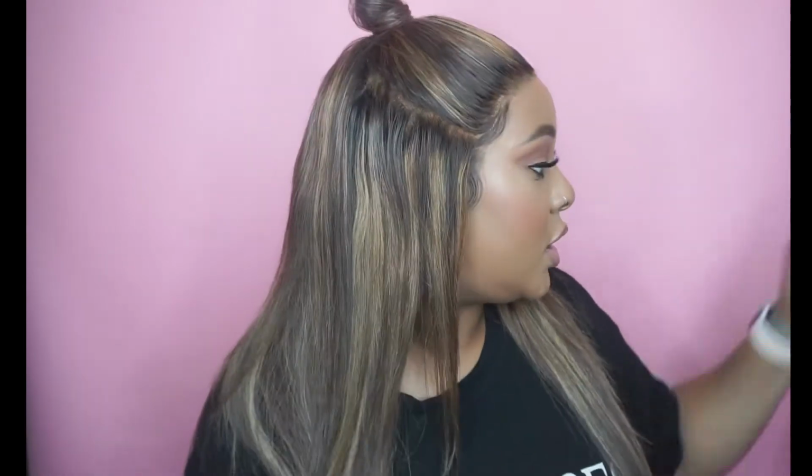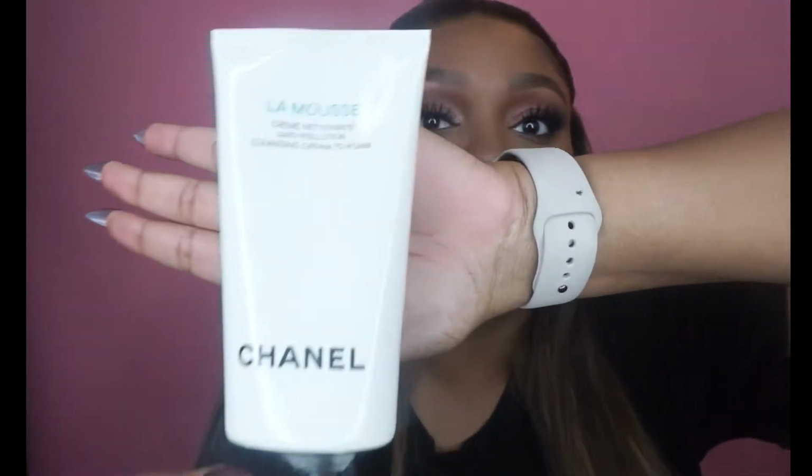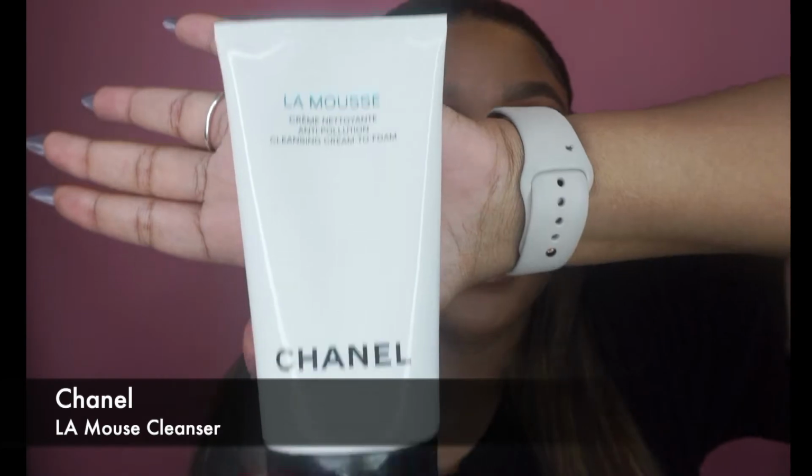So cleansers. My number one and number two cleansers that I'm in love with are these two babies. The first one is the Chanel La Mousse. It's a cleansing cream to foam cleanser. This thing is amazing, and it's not even priced that bad. It is super soft and foamy when you first put it on. It's like a cream, and then it starts to foam as water gets added to it. I love this, and it doesn't irritate my skin.